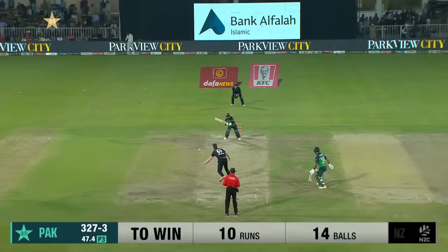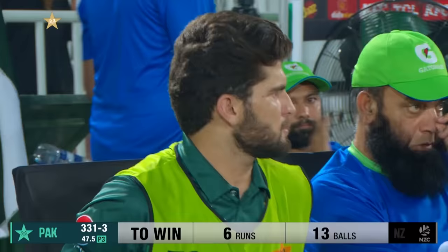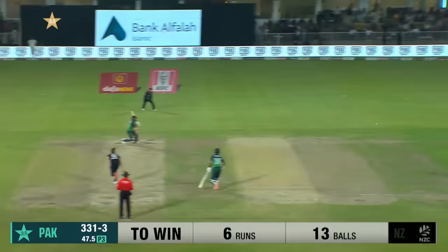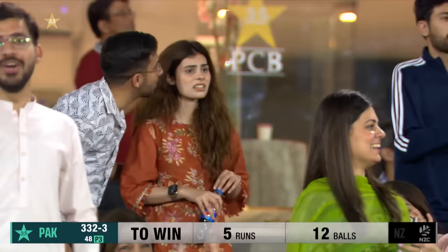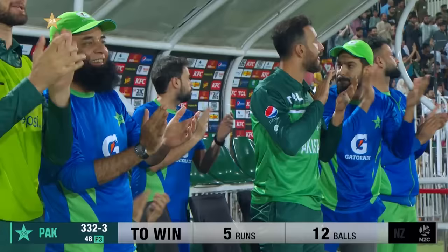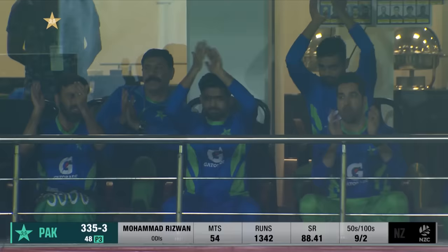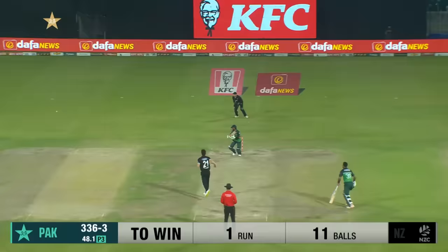He's gone over the ball and the ball does the business, trickles into the fence, and that'll take Pakistan within one hit distance now. Rizwan picks up another half century. The boundary into the leg side, back-to-back boundaries for him. Cheered on by the crowd and Fakhar Zaman. One to get for Pakistan. And Rizwan is the man to finish off proceedings with one.